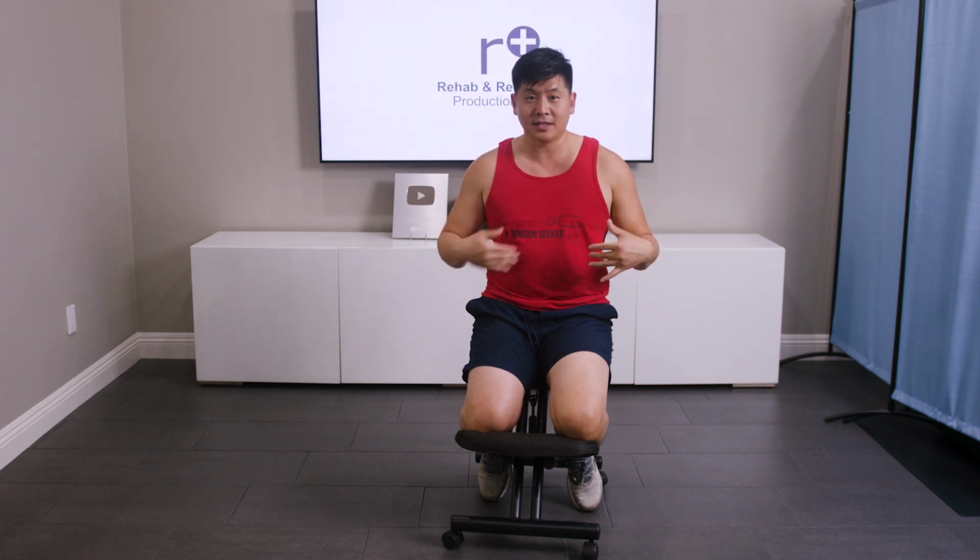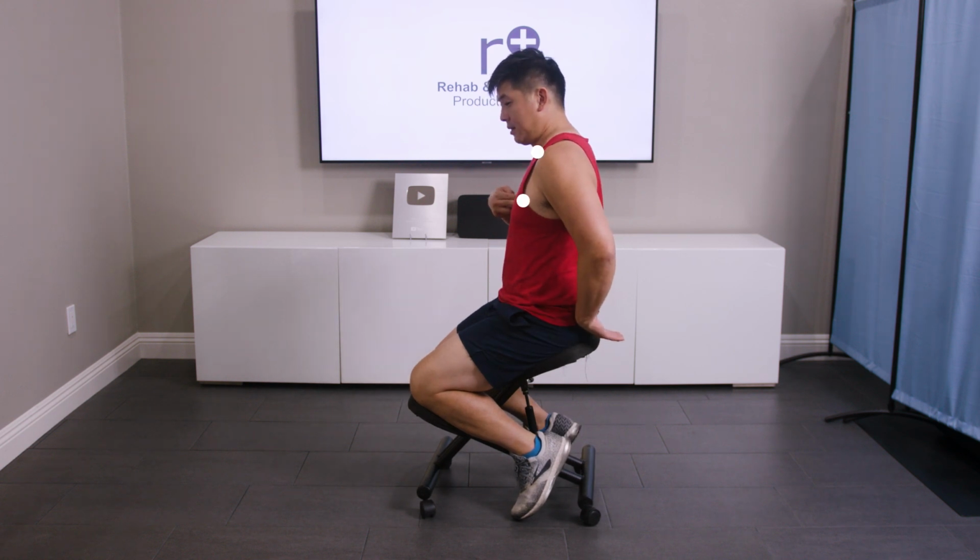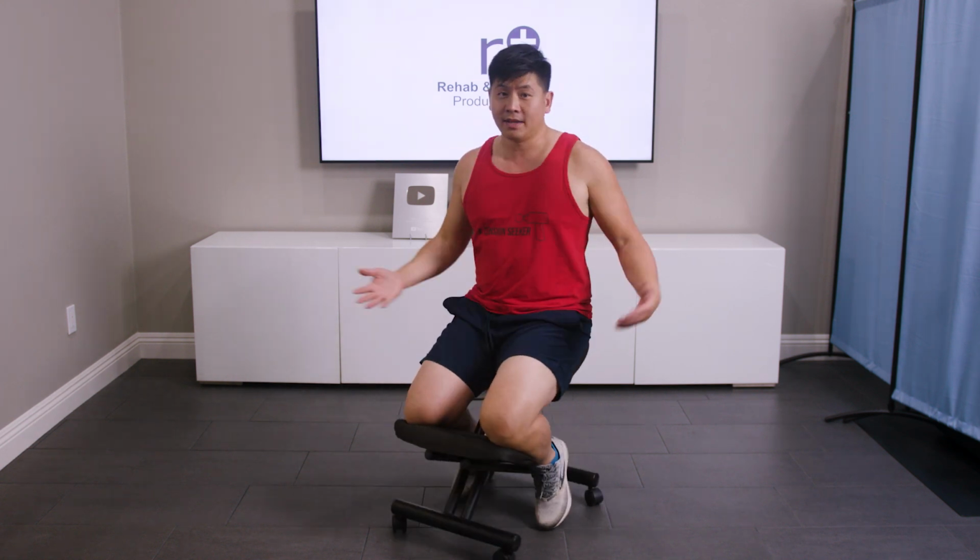And so that's basically what we want to do. We want to find that right alignment, put ourselves in that 4-dot alignment, that throat, sternum, belly button, pubic bone. As you can see, same thing. Boom, 4 dots, and then we're all set. Life's good. All right, happy sitting.